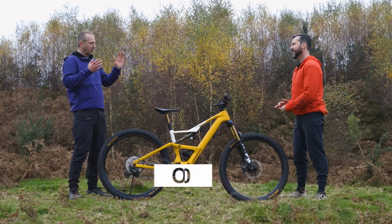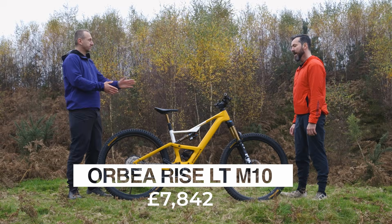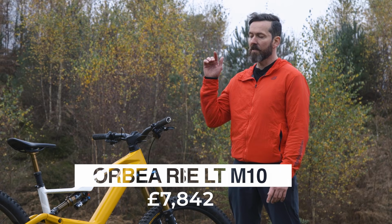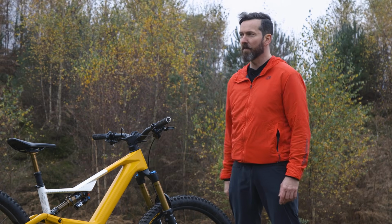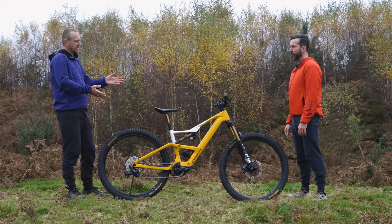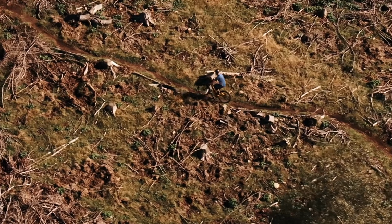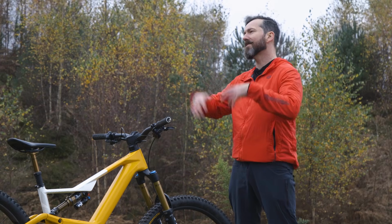So moving on up, we've got the first of our Shimano bikes, right? Yeah. Orbea Rise LT. This is the LT, so you're looking at 160mm fork and 150mm in the rear. It's pretty cool because with this bike, you can configure it how you want. Two different battery options, right? Yeah, battery options, tire options, rotor options. You go on the website, there's a ton of options.